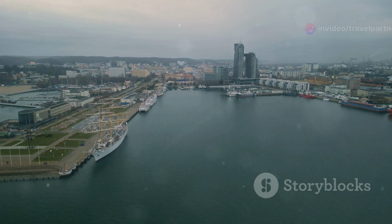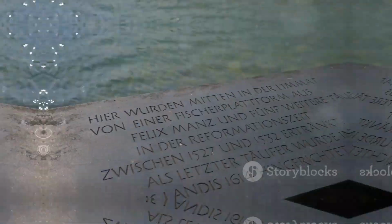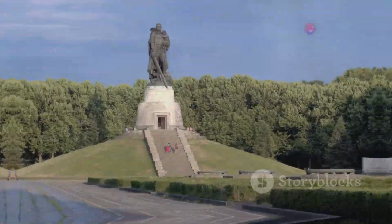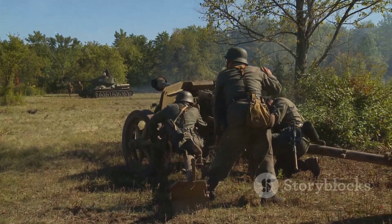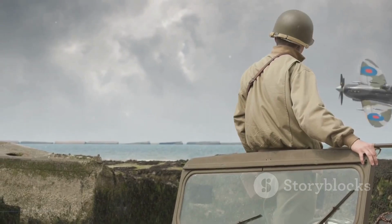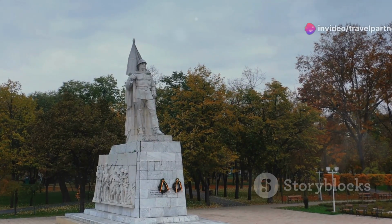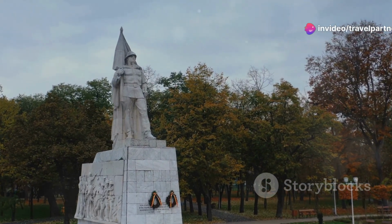Our last stop takes us just outside of Gdansk, to a small peninsula called Westerplatte. This unassuming place holds immense historical significance as the site of the First Battle of World War II. On September 1st, 1939, German forces attacked the Polish military outpost here, marking the beginning of a conflict that would engulf the world.